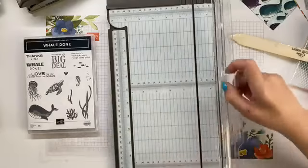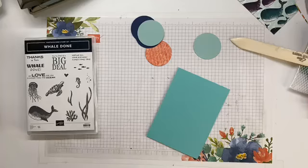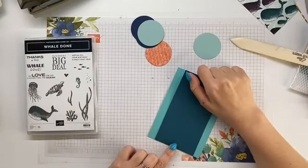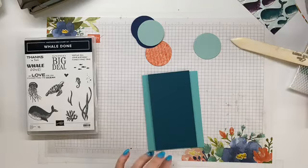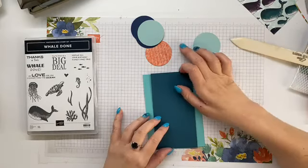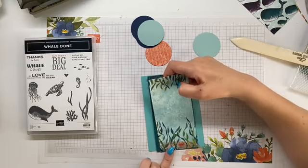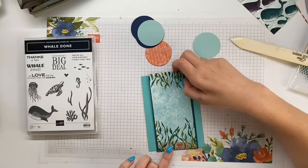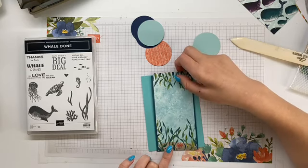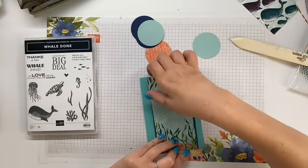This is Pretty Peacock, and the card base is Calypso Coral, so they do actually look really nice together. Versamark Mary is our watermark ink pad. I like that. I really do. Okay, so I will show you.